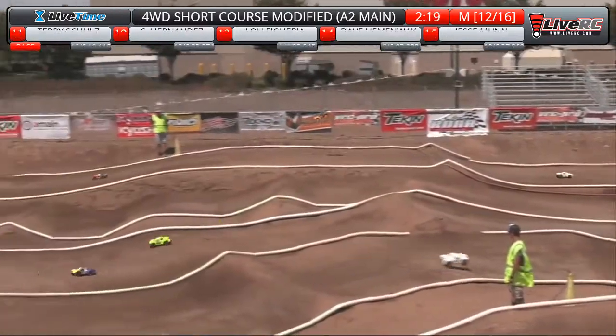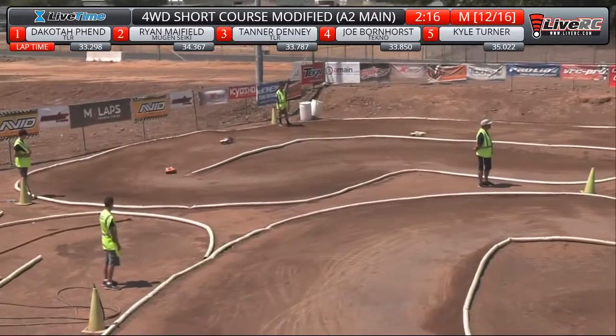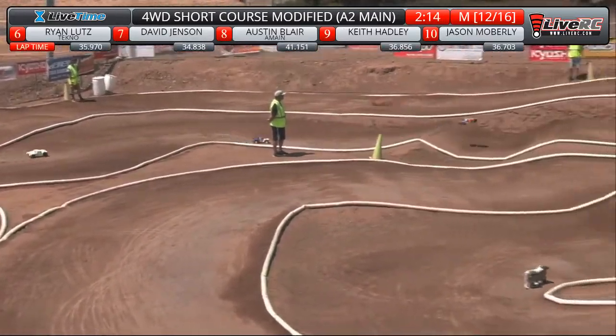Top to bottom running order: Dakotah, Ryan, Tanner, Joe, Kyle, Ryan Lutz, David, Austin, Keith, Jason, Terry, Christian, Lou, Dave, and Jesse.